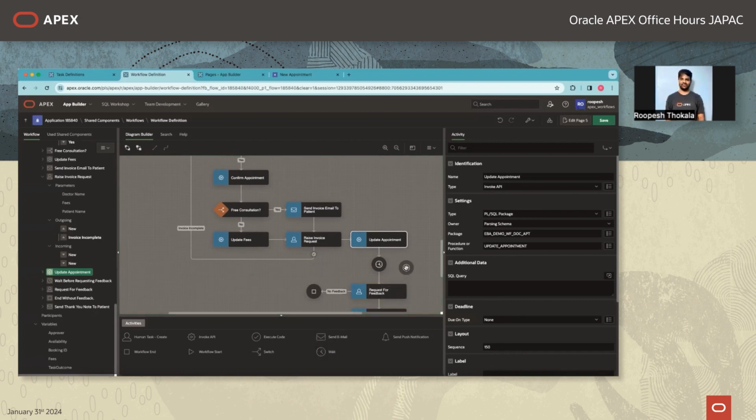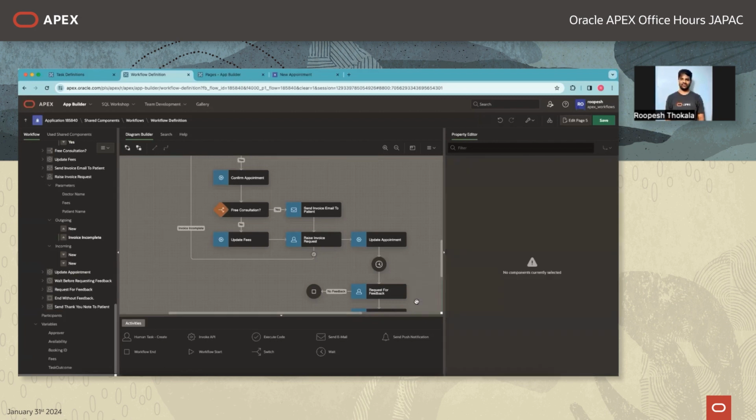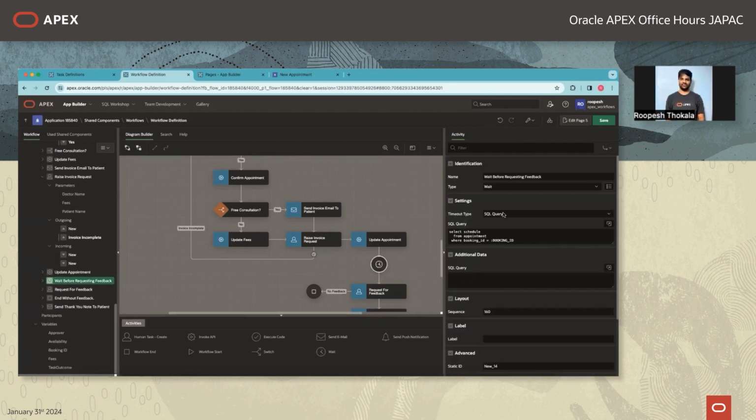So what I did, you have the wait activity available. I just drag and drop like this, and I have configured the parameters. How I configured, you can see the parameters. I'm basically writing an SQL query where it will fetch the booking ID and schedule and find on which day and what time you're getting that appointment. Until that time, it will wait for the appointment.